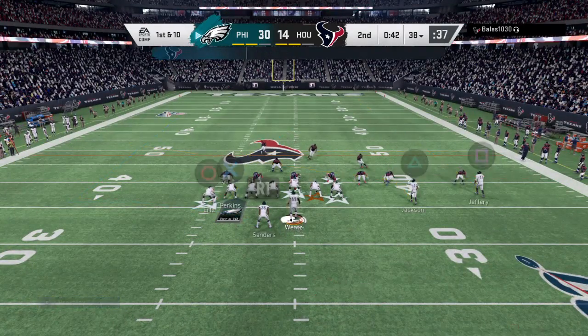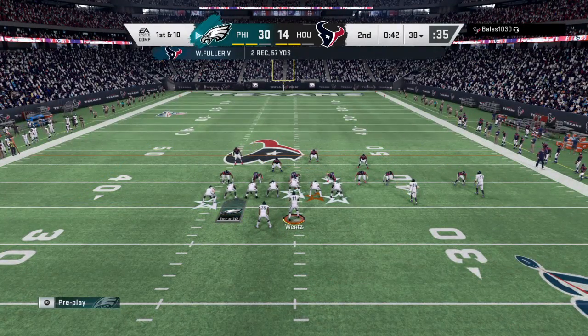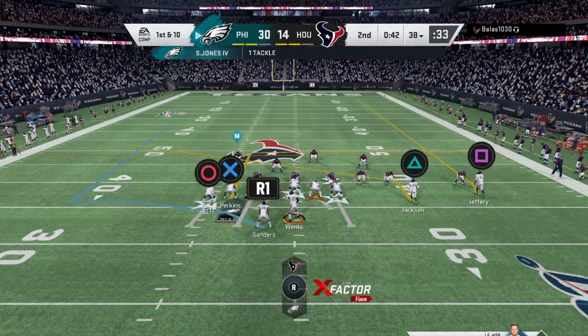Wentz going to lead his guys up, 1st and 10. And he's completed all 7 of his passes thus far.